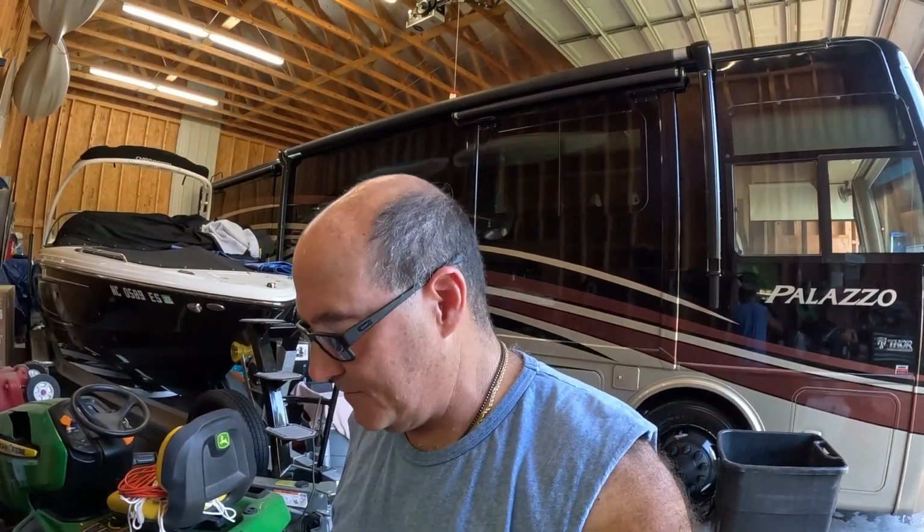Hey y'all, check this out. Look at what's falling out of this RV AC air dryer. Y'all won't believe it. This thing was working, and literally the only way that I could keep the AC working is to hit this thing with a hammer, which was bad because some of the stuff could have got back into the AC system.